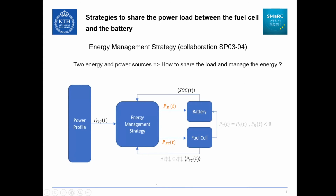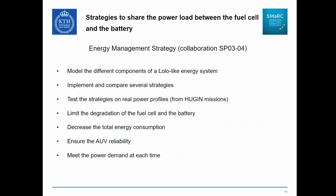The idea is to design a system where we have power profiles from real missions we've performed, and we have modeled the battery system and the fuel cell system. Here the idea is to create a brain, an energy management strategy, to say, in that situation, we put more on the fuel cell or more on the battery. It's actually a collaboration with Clement and Chiche.